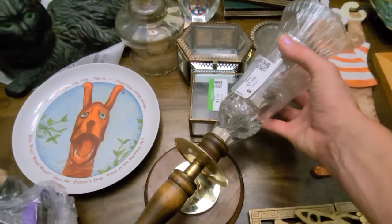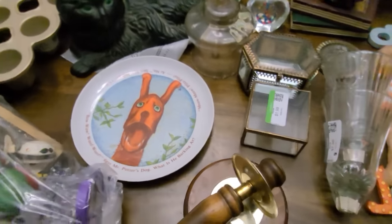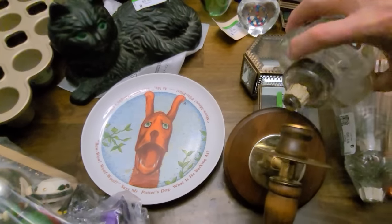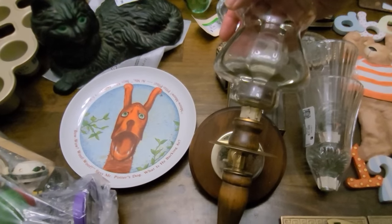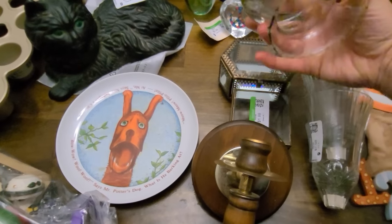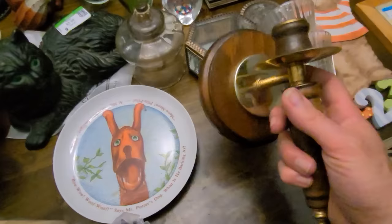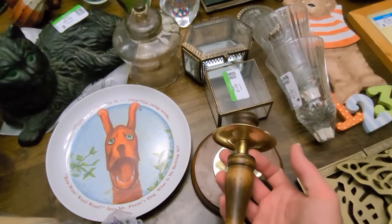They actually would fit in this one, but they weren't made for it. This one I found separately to its shade, as we saw. Miley showed you how they go together in the store. Beautiful vintage sconce made of wood and brass with the shade. I paid $5 for the set, and I am going to ask $28.